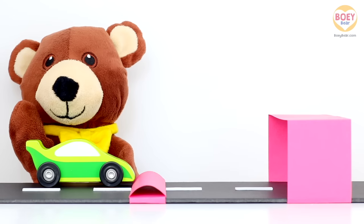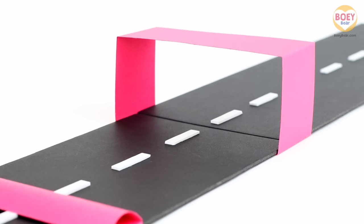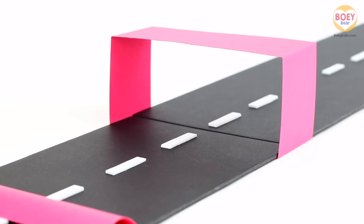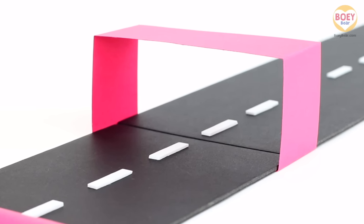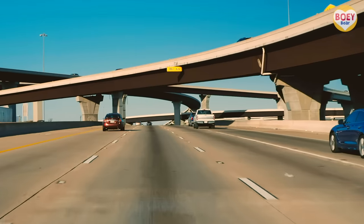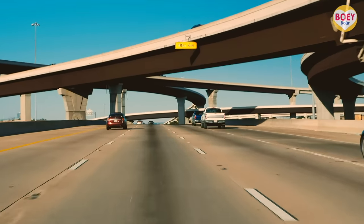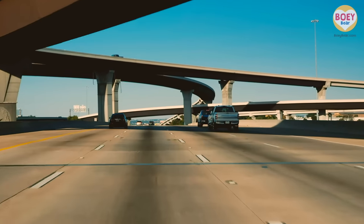I've also got a bridge. Oh, a bridge. Cars drive under bridges, like this. We're going to go under this bridge. Under.